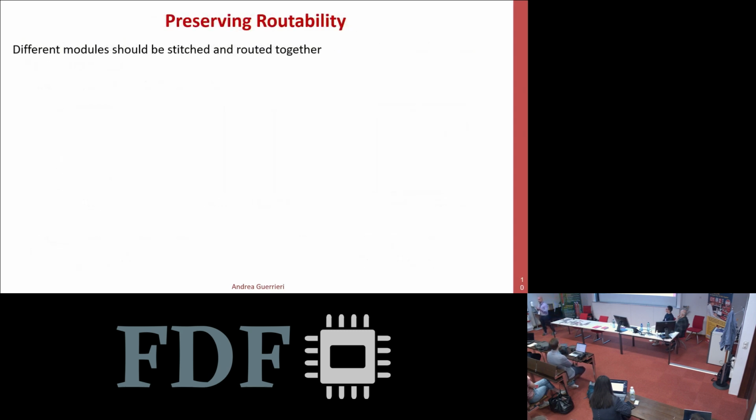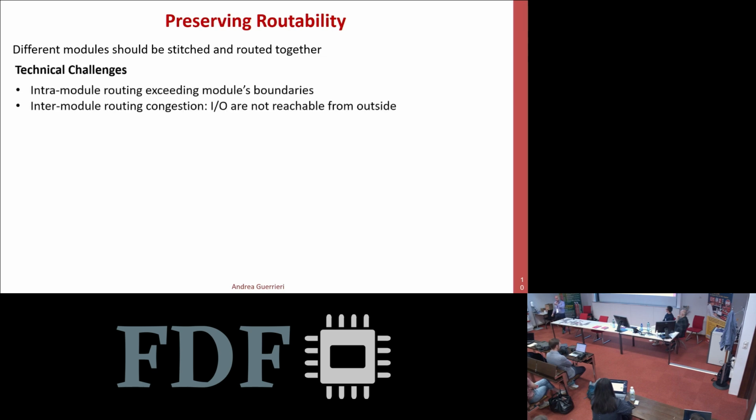Now, I want to tell you something about the routability. We want modules that are pre-implemented using the standard commercial off-the-shelf tools, so they are internally routed, but we also want to route them to each other to build up a circuit afterward. The technical challenges here, as I said before, are that the intramodule routing exceeds the module's boundaries. Especially in our case, we are shrinking the size of the P block as much as we can to host exactly the logic and routing resources that we need. And then we face plenty of problems with the routing going outside, even though we define constraints about the routing inside the P block.